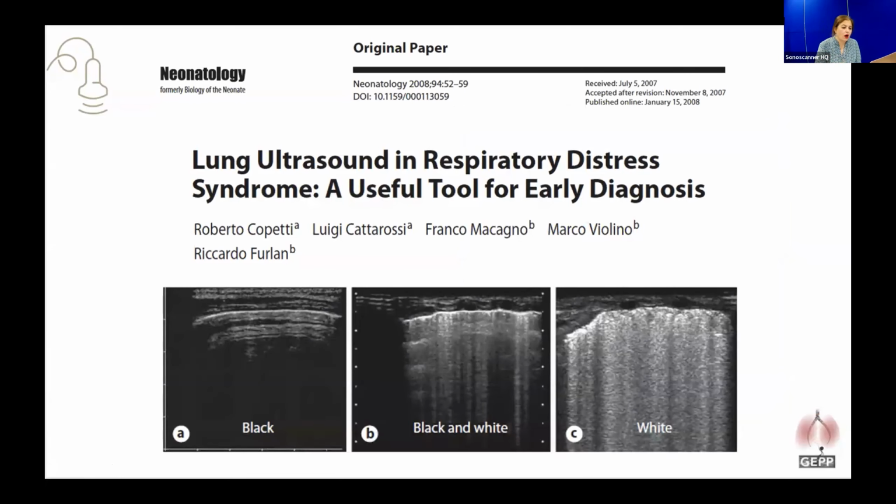So what about RDS? Well, RDS is surfactant deficiency. And this is not confined to one area. RDS is homogeneous. RDS causes increased work of breathing, increased alveolar tension, which means that the alveoli will collapse, the surface tension is too high, the baby is not able to maintain alveolar opening. And what you would expect to see is exactly what we're seeing. Both lungs are the same.